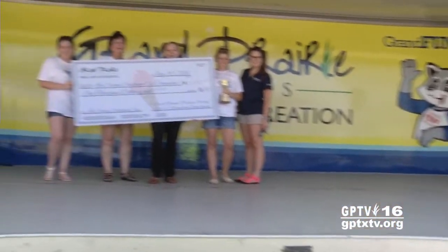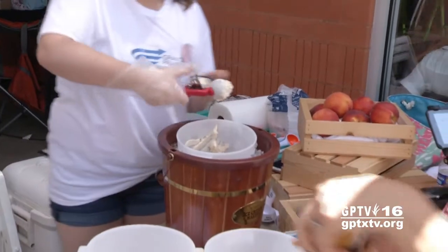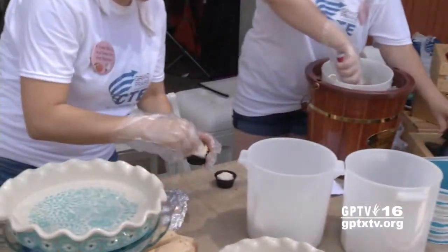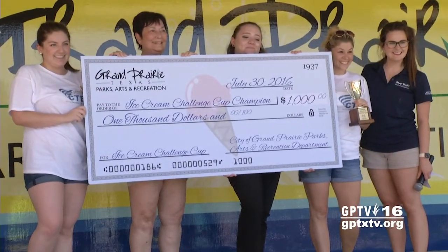We're so excited because this is our Workforce Development Committee at work. We made the ice cream, we brought it over here, we did our best to talk to the community about CTE, and it turned out right. CTE is the Grand Prairie ISD's Career Technical Education Program, and McGinley says the $1,000 first place check will be used for a scholarship.